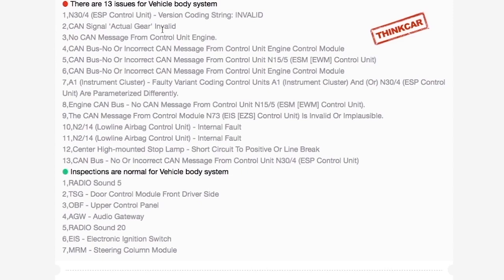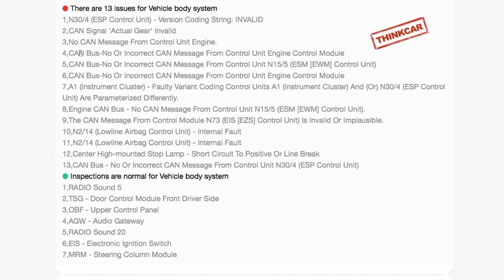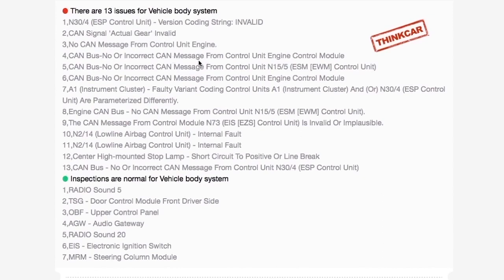But if you look in general, we have CAN bus communication or message problems with the engine control module. Engine control module there, engine control module there, engine control module there, and so forth. So I believe all these CAN bus communications have to do with one another. They're all relevant. One unit is not talking, and then the rest cannot talk to it. And the way I look at it now is the engine control unit is not talking to the rest of the units on the car, because we can see here engine control module, engine control module.